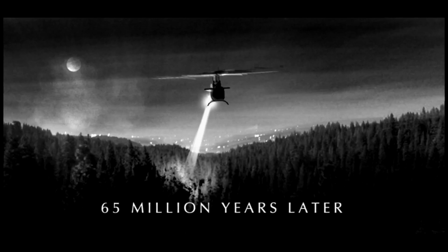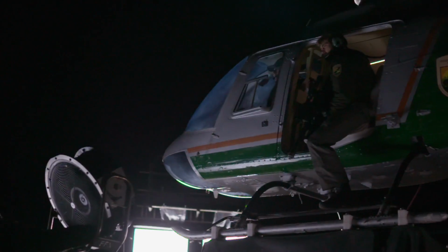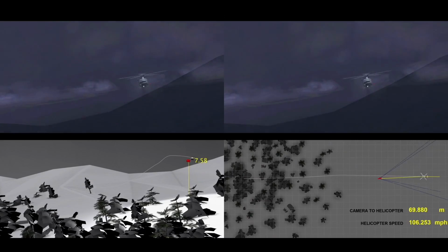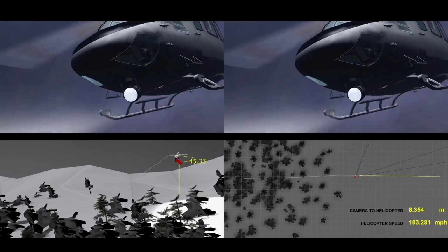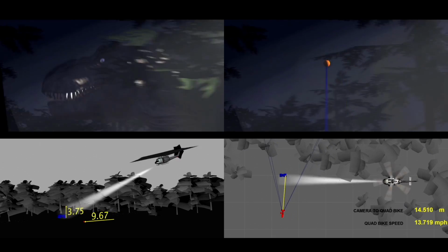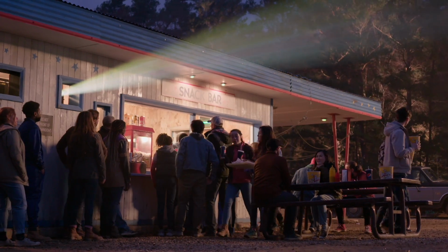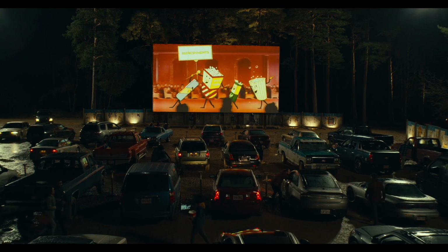The second half of the sequence is the T-Rex drive-in scene. It starts with a brilliant cut, and it takes us into the T-Rex escaping a chase from a helicopter through a forest. The T-Rex has been living in an area not far from where I grew up in Northern California, and we were thinking about what piece of civilization you will meet as you get closer to a town. And a drive-in came up.